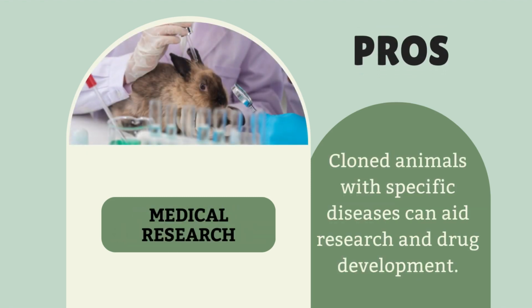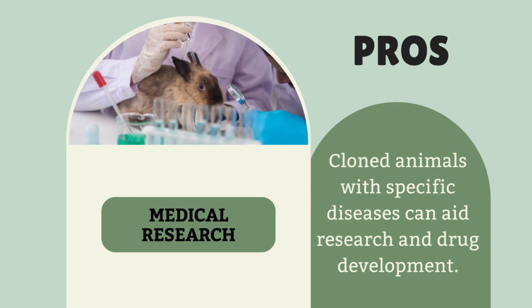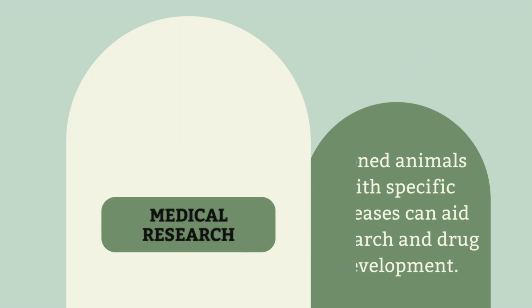The next pro of animal cloning is medical research. This is creating genetically identical animals with specific diseases, which allows scientists to study those diseases in a controlled way. This can accelerate advancements in medicine.